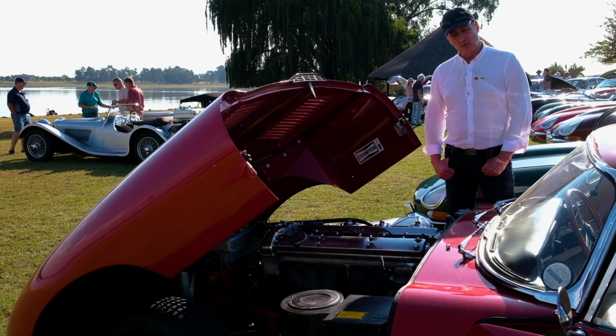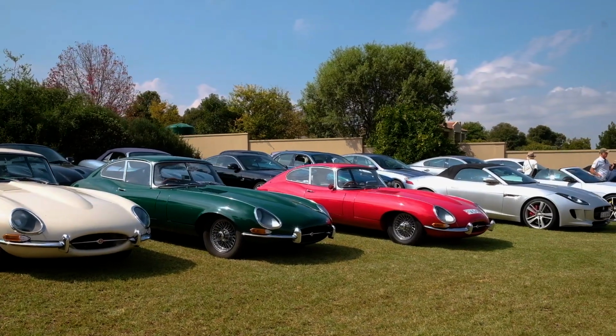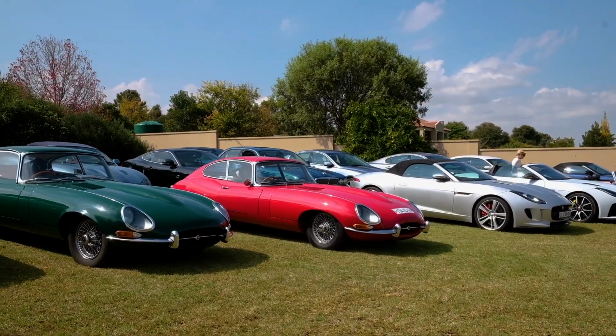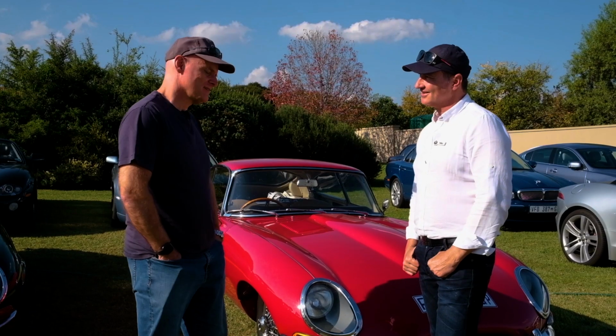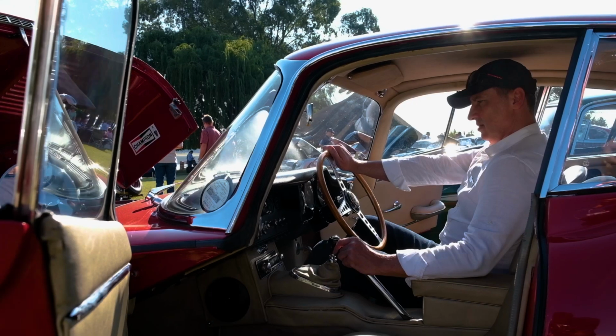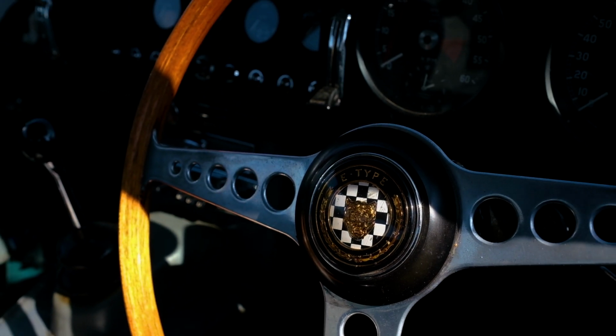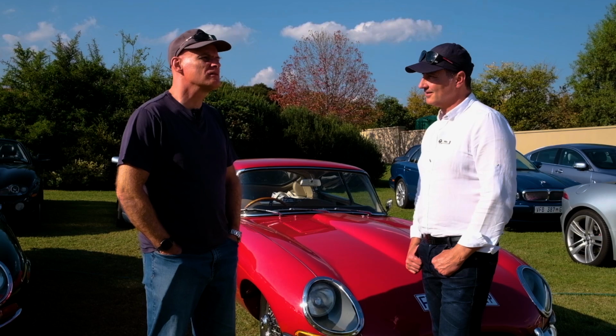Beautiful. Now, a straight 6 is always synonymous with smoothness. The lines of this car, absolutely the long bonnet. What is it like to drive every day? Oh, fantastic, fantastic. That's just marvelous. I've always wanted one. I got it about 6 years ago, and some teething issues at the beginning. Of course. But I drive her a lot. I used to drive her 200 miles every weekend to Rustenburg for breakfast. Amazing. And so on, and just keep on driving everywhere.